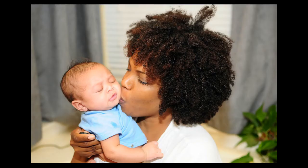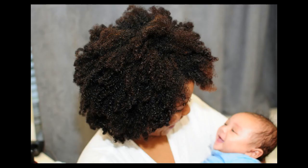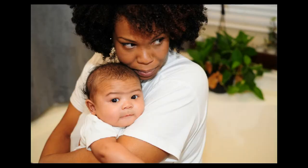And you can see how long it is on the sides. I think that's the part I like the least. It's sort of a nappy version of Shaggy from Scooby-Doo. And I've seen other people with that shape, and I thought it was pretty on them, but I really dislike it on me.